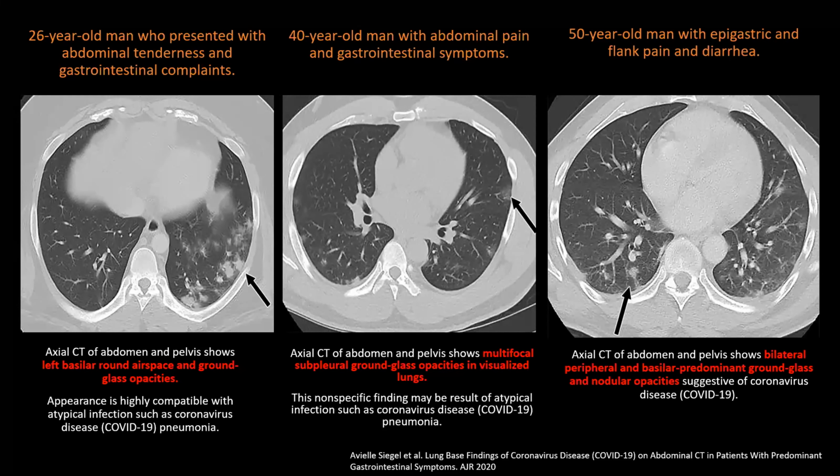This is the third case, of a 50-year-old man with epigastric and flank pain and diarrhea. Again, nothing impressive in the abdomen, but the lung bases show bilateral, peripheral, and basilar, predominantly ground glass and nodular opacity, that should suggest coronavirus disease.